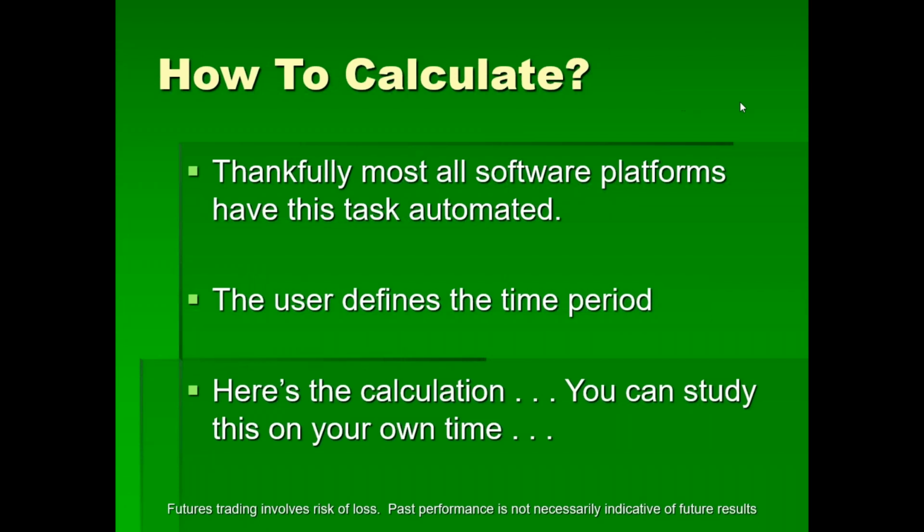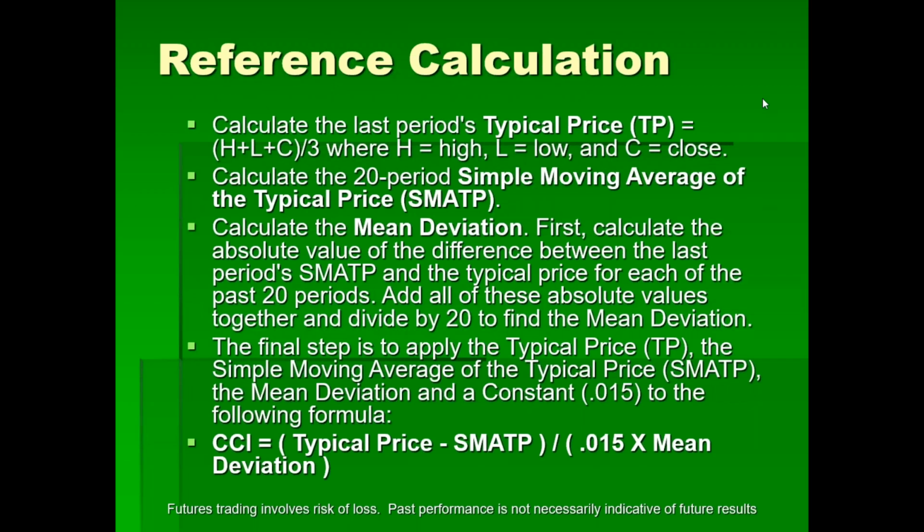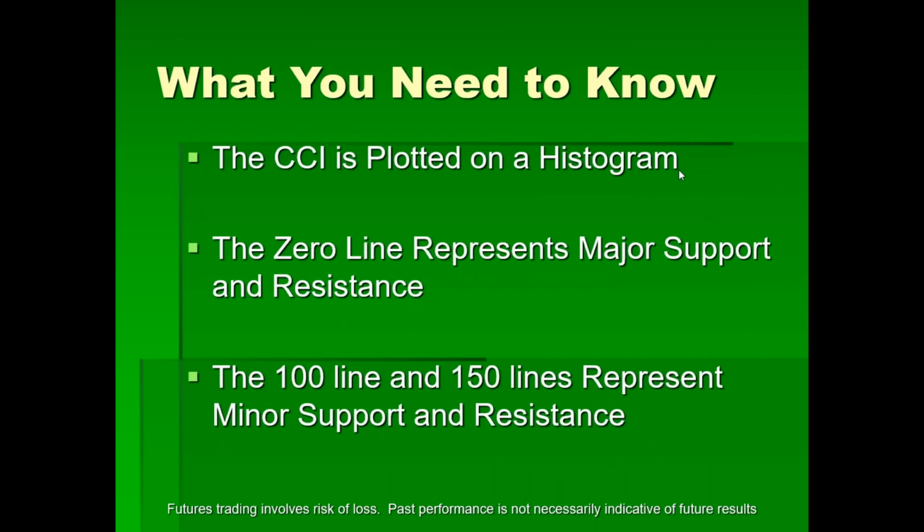Now, how do you calculate the CCI? This always comes up with engineering type people or airline pilots or doctors. They want to know, how do I calculate it? Well, I'm going to give you the formula, but your software has this automated. All you define is the period. You can freeze the video recording and study this, but I don't think you need to worry about it. It's all done for you. And remember, anywhere you see 20, for day trading it's going to be 14. You will use 14 all the way up until you get to 60 minutes. 60 minutes and above, you use 20.